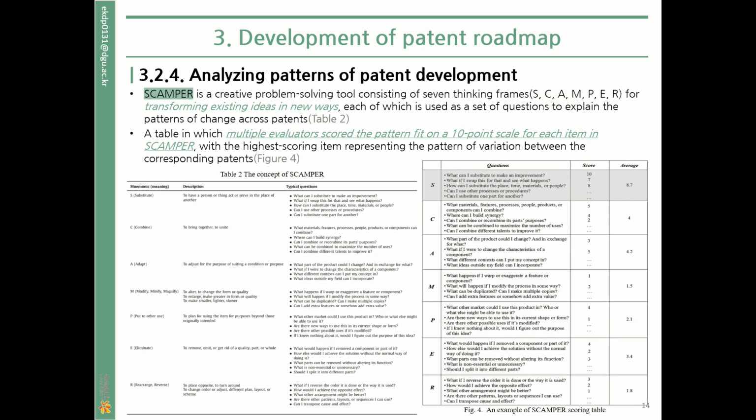SCAMPER is a creative problem-solving tool composed of seven dimensions to transform existing ideas into new ones, and each item is used as a question set to explain the patterns of change between patents. Figure 4 shows a table in which multiple evaluators scored the fit of the patterns on a 10-point scale for each item in SCAMPER, and the item with the highest score represents the pattern of change between the patents.